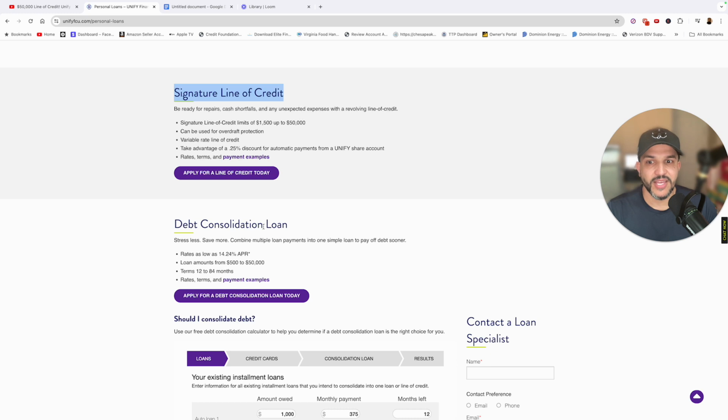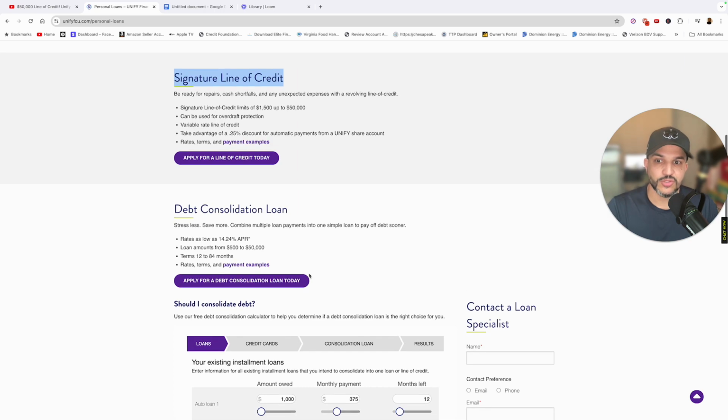And then they have the debt consolidation loan up to $50,000, rates as low as 14%. The longer the term, the higher the interest rate. The shorter the term, the lower the interest rate.